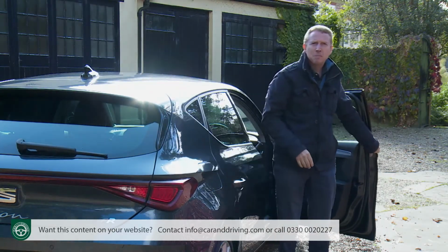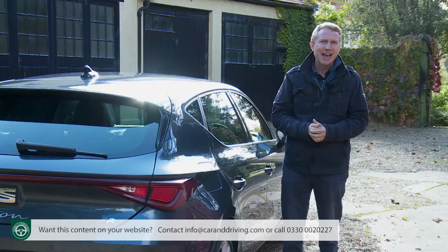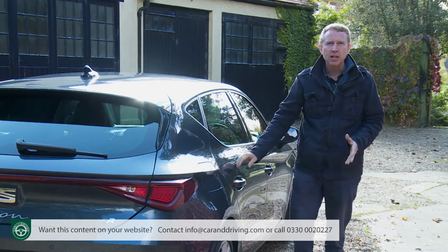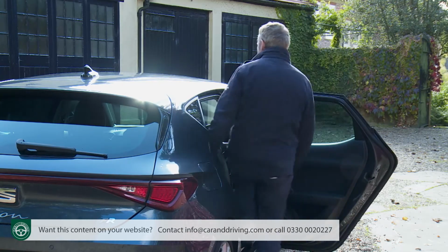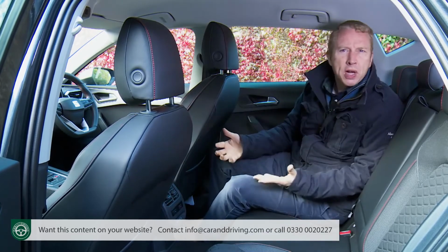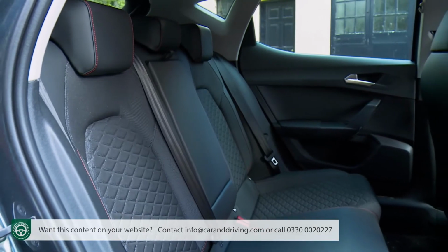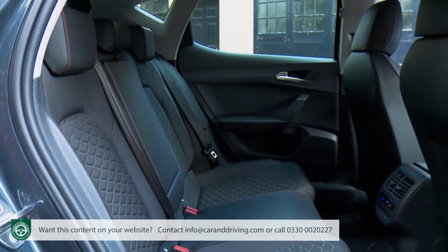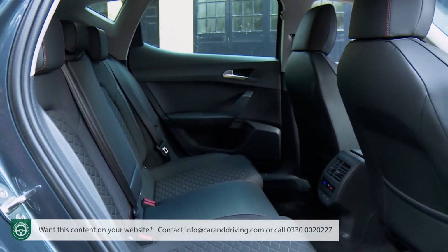Let's take a seat in the back. The Leon is a slightly longer car than its Golf cousin, and that, along with this Mark IV model's 50mm wheelbase increase, leads you to hope for a touch more rear legroom. Which, by and large, is what you get. An extra 49mm of rear seat legroom, meaning that a pair of 6-foot adults could be accommodated here in reasonable comfort, providing front seat occupants don't slide their seats fully back.